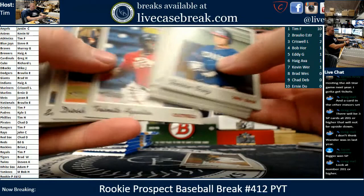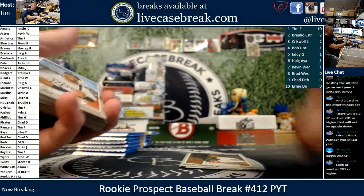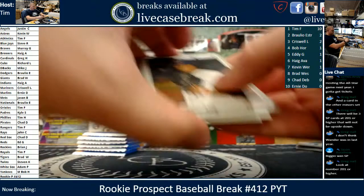See some of that, yep, energy. 211. I'll double check that right at the end of the box. Now I can just pull out the 200s plus. Okay, end of that box there. Here we go. We still should have a relic. We did get our auto. It's Larnach for the Twins.